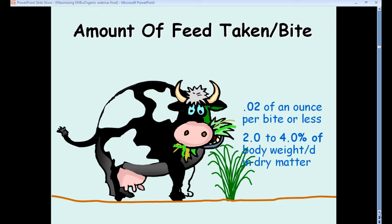So the next factor, moving on here, is the amount of feed taken in per bite. The amount that they can wrap their tongue around and pull into their mouth is generally about 0.02 of an ounce per bite or less. And considering that they have to eat between 2 and 4% of their body weight per day in dry matter, you can see why they have to have a relatively high biting rate and why we would also want to maximize the amount of feed that they take in with each of those bites.